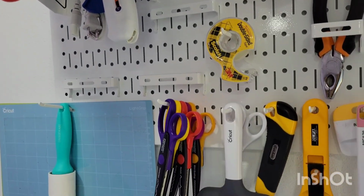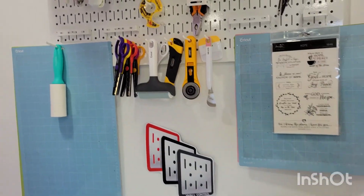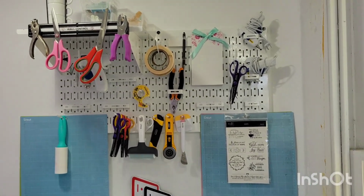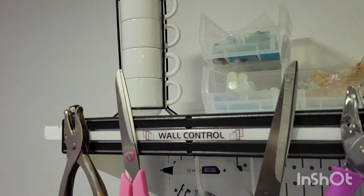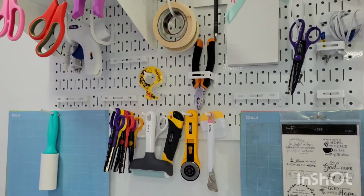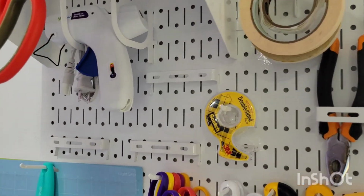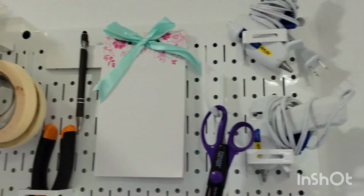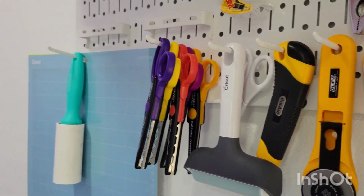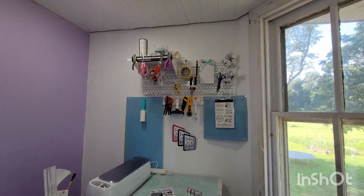I can put all of these attachments anywhere I want on this board, and I was able to maximize my space and put it right where I needed for these mats for my Cricut. I got a magnetic bar, and it attaches anywhere on this board that I want it to. I just decided to put it on the front of the shelf. And there's a glue gun, more glue guns. Everything's right at my fingertips now, and I feel so organized and ready to make things with my Cricut now.